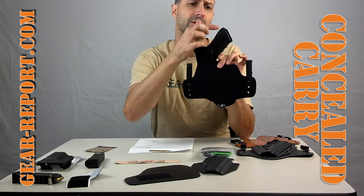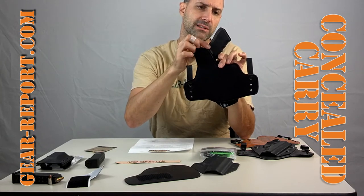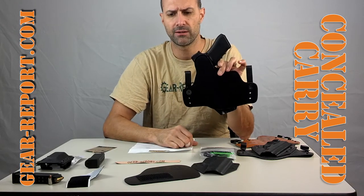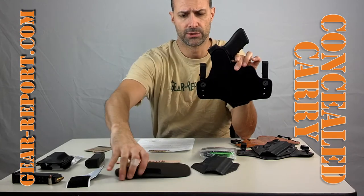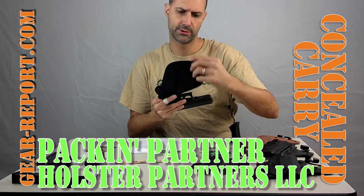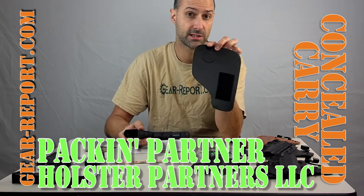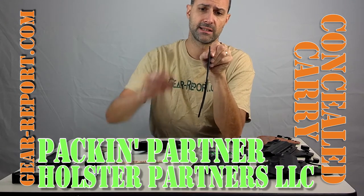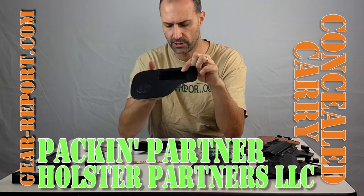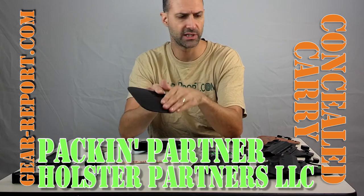For me, the big deal is I wanted something to get rid of these little stippled raised pieces that were digging into my back and making it uncomfortable. Little did I know, there's a company called Holster Partners. Holster Partners LLC, they make the packing part, and that's what this is. It's a sheet of leather, and it's probably about an eighth of an inch thick here. It has a piece of Velcro sewn onto the front, so you got the nice soft side on the back, the nice finished leather portion on the front.